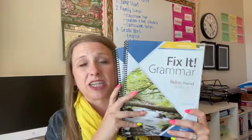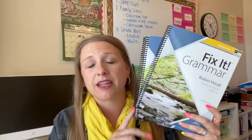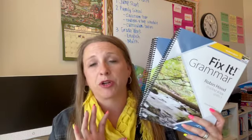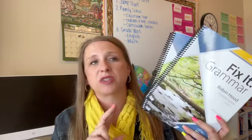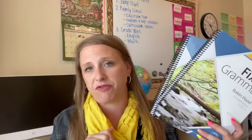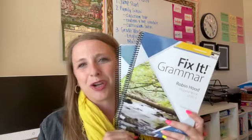I am going to saddle up Fix-It Grammar to this. So we will go through this. This is the Robin Hood curriculum. I have tried Fix-It Grammar, the nose tree, with him 2 years in a row. Both times, I think we made it 4 weeks max, and that's being generous. So it's a new year, and it's a new invigoration and new goals. We're going to do this.